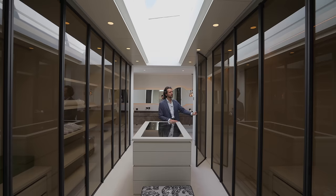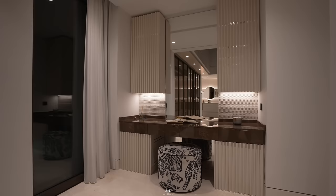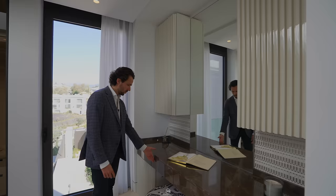And we also have laid out here entirely a nice carpet. And this makeup area here with, if I'm not mistaken, Armani Casa stone. I might be wrong, but I might be right. Either way, gorgeous stone here and drawers also with the same natural stone. Pretty cool. This even has a wallpaper feature.